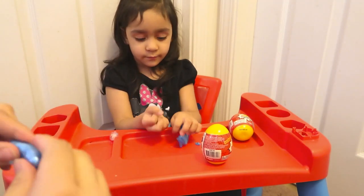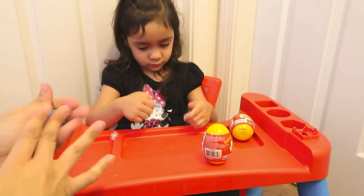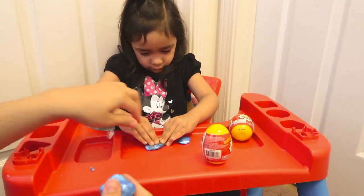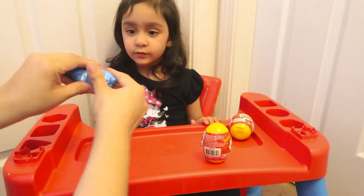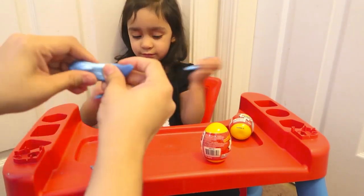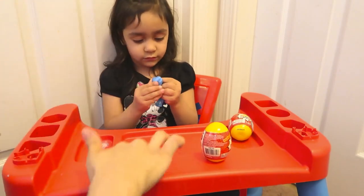She loves putty, you guys. This is really nice. I love this color. Let's stretch it. Ready? Did you drop some? Here, let's stretch it. Let's put it in here and let's stretch it. Show everyone. Ready? One, two, three. Whoa! This is nice.